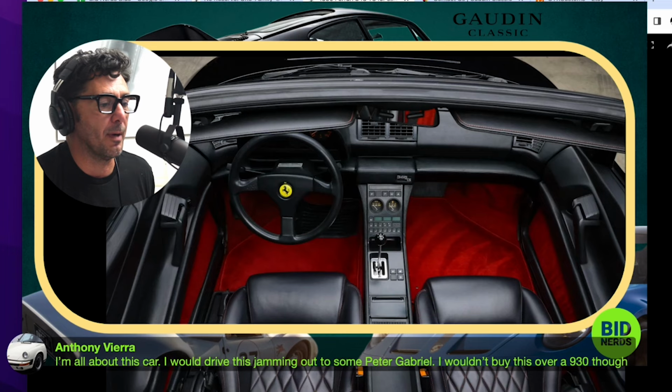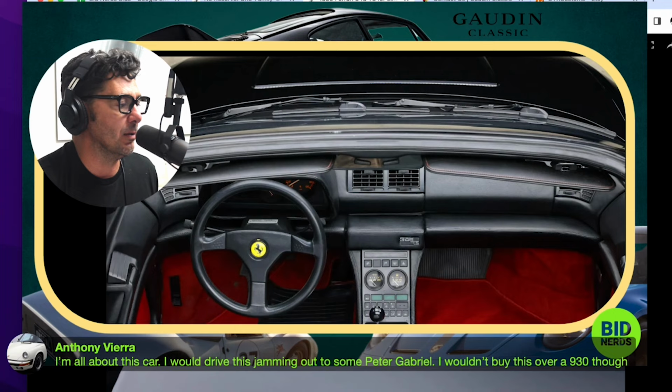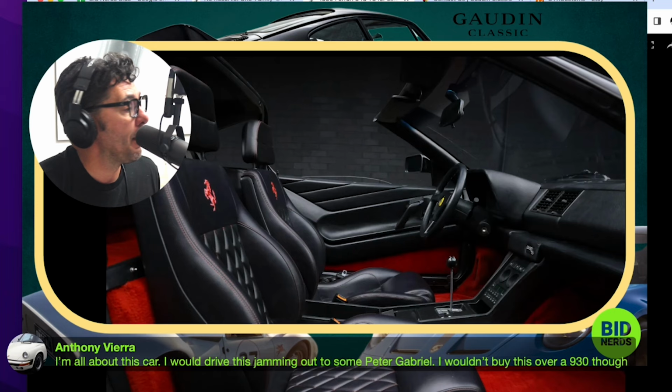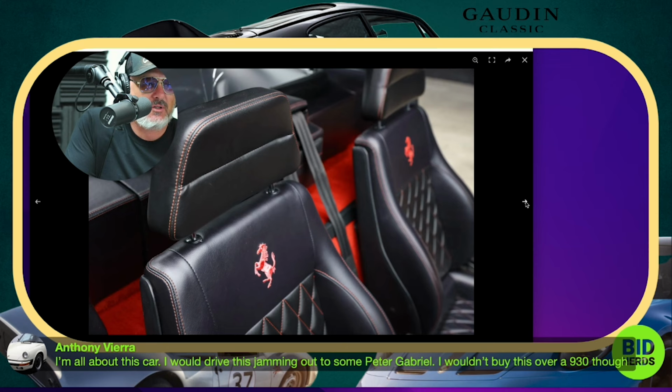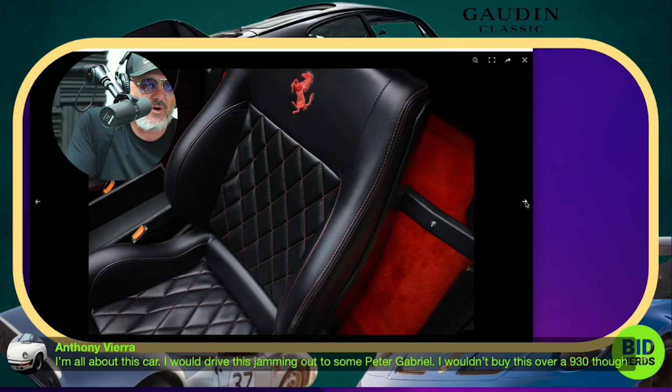I'm with you, Wade. I'm not entirely sure that stitching is original. It's definitely not. Those seats are pretty definitely redone. A set of correct red seats would actually look good, because the seats that actually come in that car don't have that silly quilting. They don't have the red horses. Weird headrest too. They just don't quite look right. I think those are factory seats that have been redone, if I had to guess.